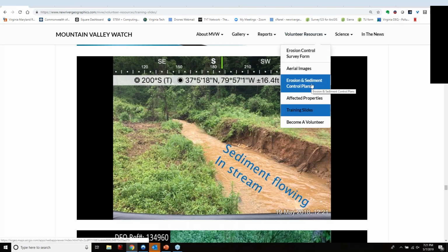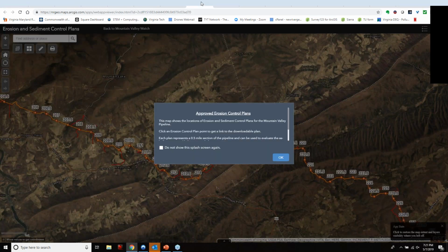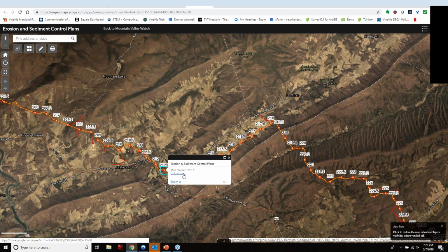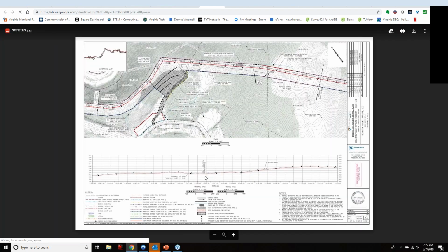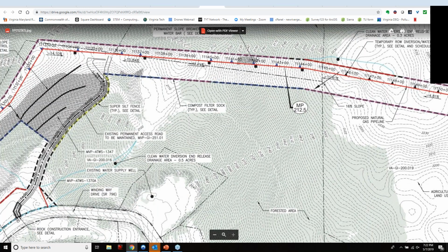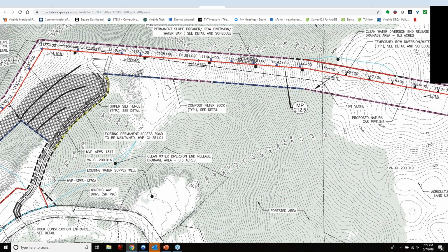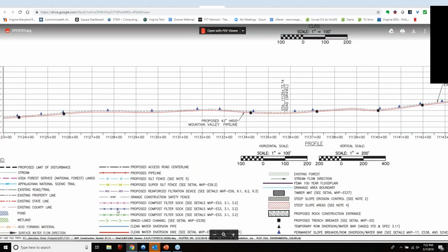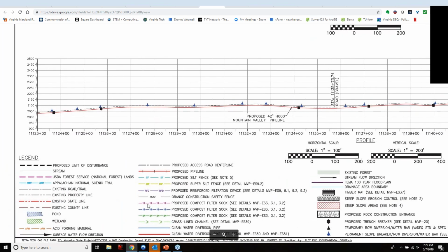Another section we have here are the erosion and sediment control plans. And so Kirk goes through these as well and talks about the alignment sheets. Go in here and you can click on a mile marker. It's every half mile they have these. And so these alignment sheets tell you what type of erosion sediment control device they need to have in the different areas along the route. You can see what they are down here.